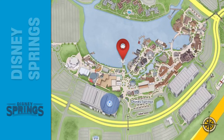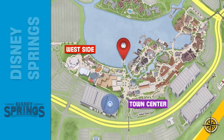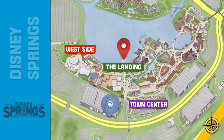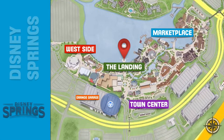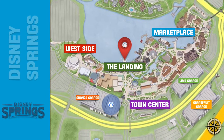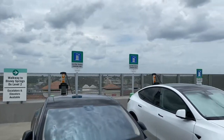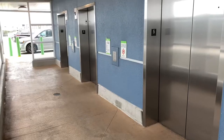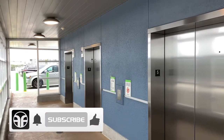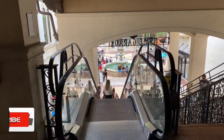Disney Springs has several districts like the Town Center, the West Side, the Landing, and the Marketplace. There's also the Orange Garage, Lime Garage, and the Grapefruit Garage. Up on the fifth floor of the Lime Garage are electric vehicle charging spots. Let's take the elevators down to level two, and take the escalator down to ground level.